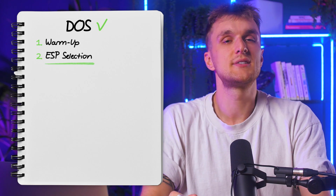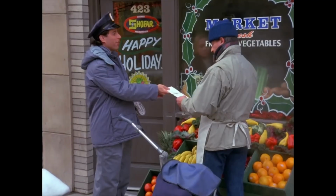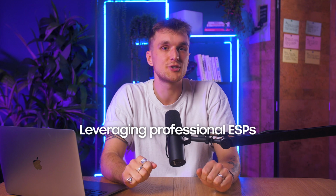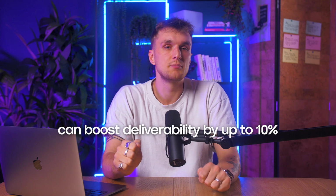ESP Selection. Investing in a professional email service provider is like getting yourself a top-notch postman. They know the best routes and ensure your message is delivered every time. Leveraging professional ESPs can boost deliverability by up to 10%. And to be honest, I'd say that it's at least 10%.